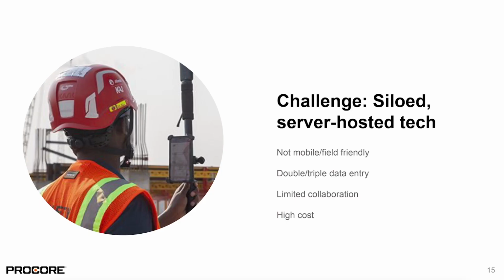Behind the scenes of that for the technology organization, our integrations and supporting this was a nightmare, basically. We had high cost, took a lot of people hours to support this. There was a lot of legacy technology, which we'll talk about. So we had to make a big shift. And you'll see how big of a shift we had to make.